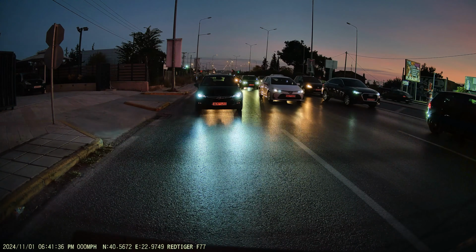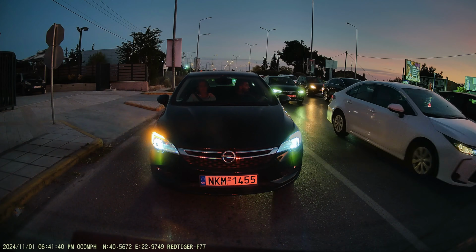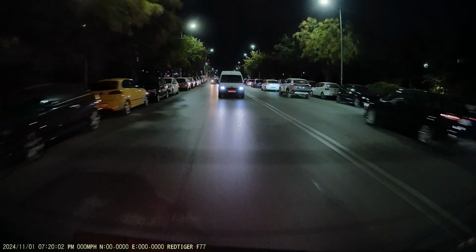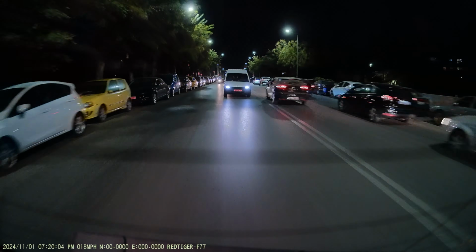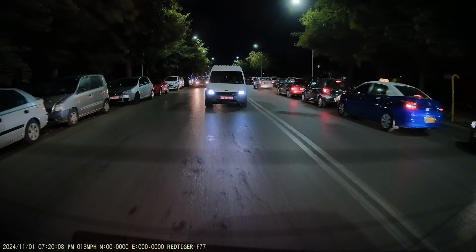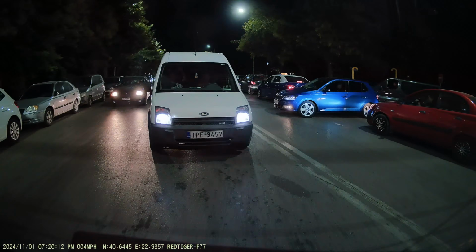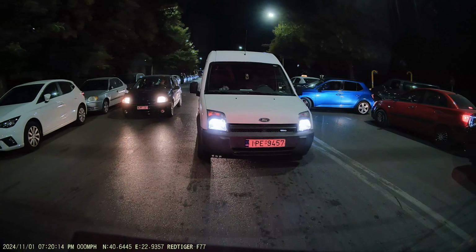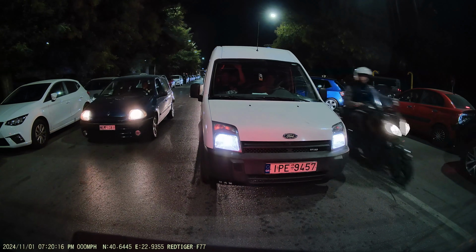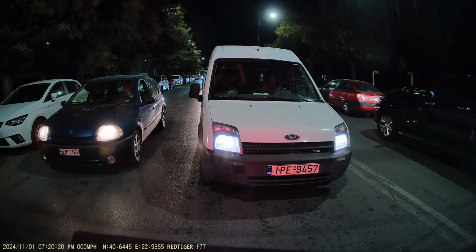Yes, what we see appears to be a bit darker, because the headlights are on the front, remember? But the fact that the lights from the cars behind are not completely washing out the image is fascinating. I can't recall seeing a better rear camera performance yet, so maybe at the time of making the video, the REDTIGER F77 undisputedly wins about this category, with an important remark that I'm going to showcase in the installation part.